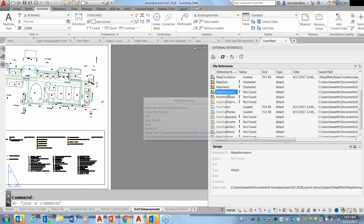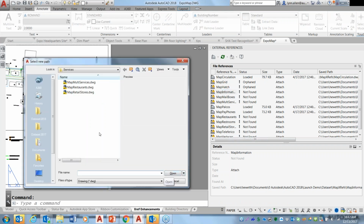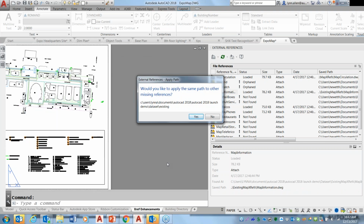I'm going to go ahead and select this first one. Oh, it's going to be a long day, right? Right-click, select a new path. We've all been here, right? Okay, I know what directory it's in. It's in this directory right here. There it is. I'm going to say open. Oops, pick it first. Open.